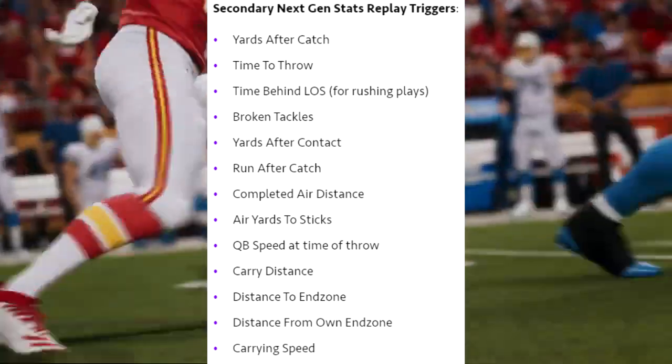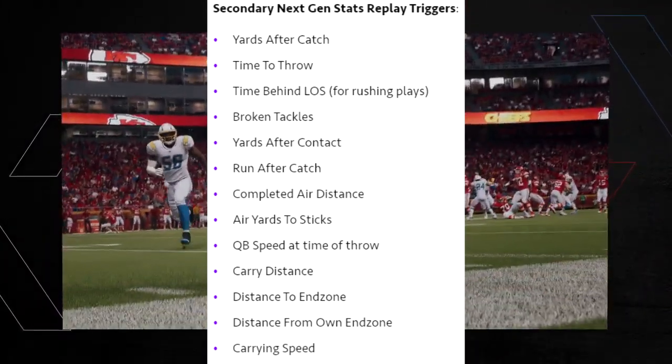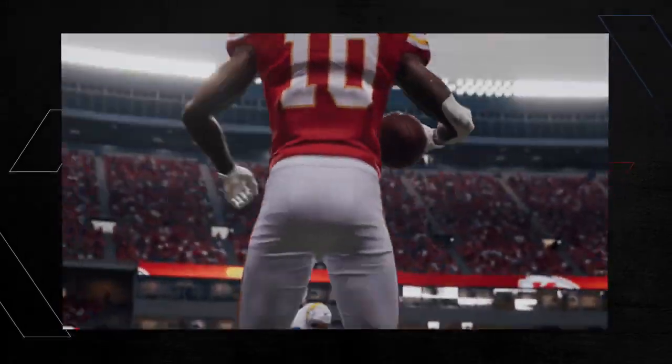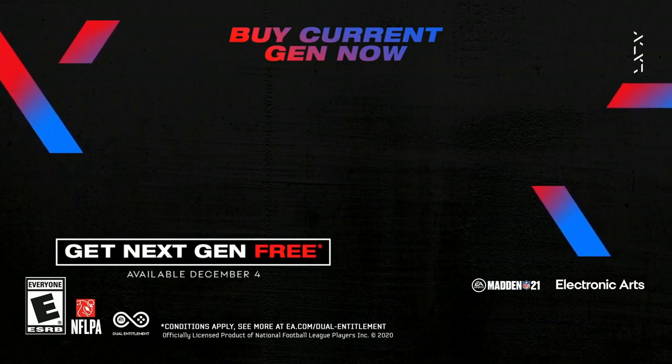This is that little extra presentation that Madden has lacked, and they're still lacking in a bunch of areas, but I like to see stuff like this. This is what we want to see in the game. At least this is what I want to see in the game. That just adds more immersion to me.